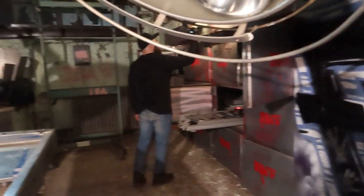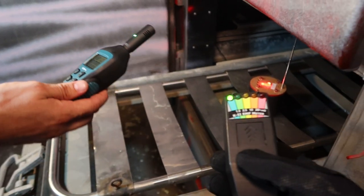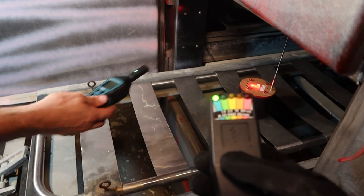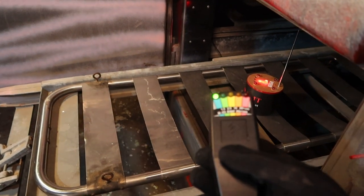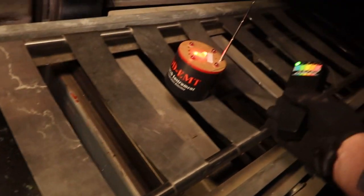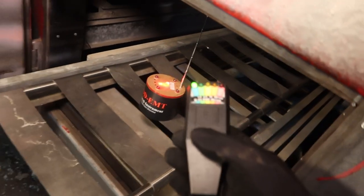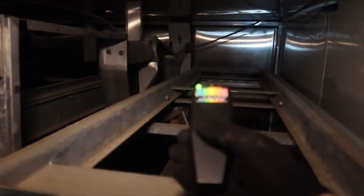Minus 10 is the lowest. It's been going off over here, dude. This thing goes up to yellow. See? I don't know if this affects it, but it's weird. This has been going off. What about in here? Oh, a little bit.